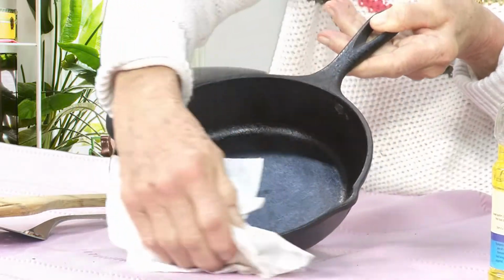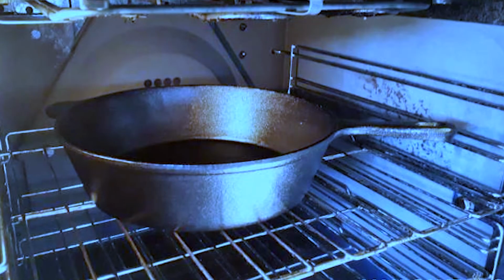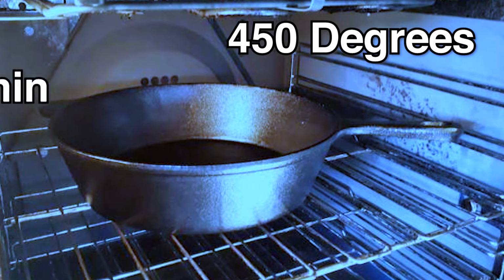You want to do the handle too. Now, you just want a very thin coating of oil. You don't want puddles of oil in there. Just a real thin coating is all that it takes. So you're going to take the cast iron pan, put it in the oven, and turn the oven on to 450 degrees. You're going to leave the pan in there for 30 minutes. Then you are going to shut the oven off and leave the pan in there till it's completely cooled.